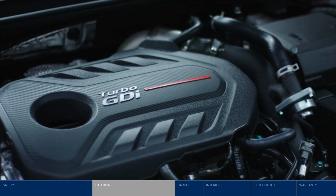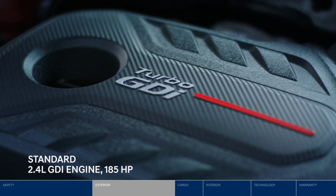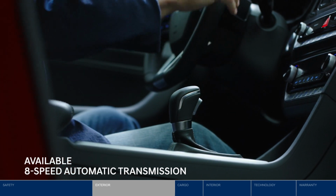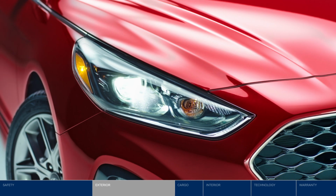The dynamic design is matched with a powerful 2-liter turbocharged GDI engine with 245 horsepower. A smooth-shifting 8-speed automatic transmission, and sport-tuned suspension that delivers enhanced handling and control.